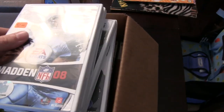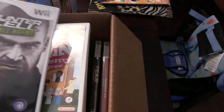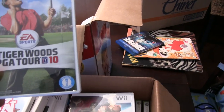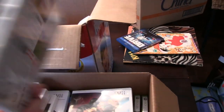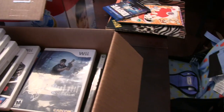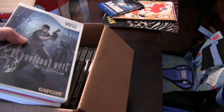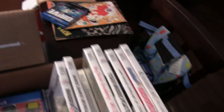Stack of Wii games: Madden, Dance Dance Revolution, Medal of Honor, Splinter Cell, Big Brain Academy, Tiger Woods PGA Tour 10. I'm going to keep this one because from what I remember, the Wii MotionPlus control on this version is actually pretty good. Metroid Prime 3 Corruption, WarioWare Smooth Moves, all these games are in fantastic shape. Resident Evil 4 Wii Edition. So what's that? 2, 4, 6, 8, 9. So we're at 32 games.